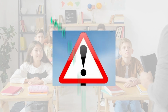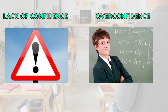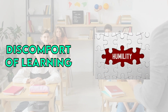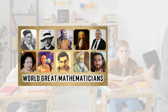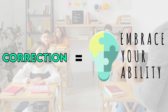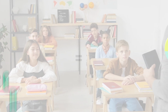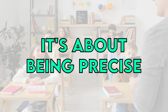As well as a lack of confidence, overconfidence can also hinder a lot of students that have worked with our centre. Embrace the discomfort of learning and the humility it brings. Realize that even the best mathematicians are not immune to errors. By staying grounded and open to correction, your ability to produce accurate, reliable solutions significantly increases. Remember, it's not about being perfect, it's about being precise.